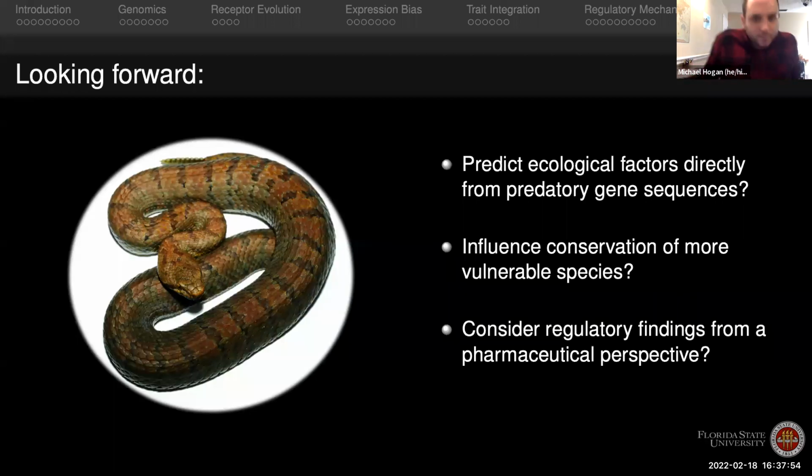Looking forward, I hope to eventually reach a point where I can predict important ecological factors directly from predatory gene sequences alone. Doing so could provide valuable insight for the conservation of more vulnerable species, such as this incredibly rare transverse mountain rattlesnake. And finally, any progress untangling the mechanisms of gene regulation is directly relevant to ongoing research on things like cancer, gene therapy, and age-related illness. I hope that my contributions could someday become valuable in these areas as well.